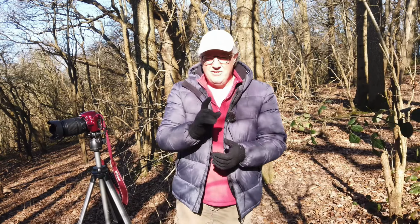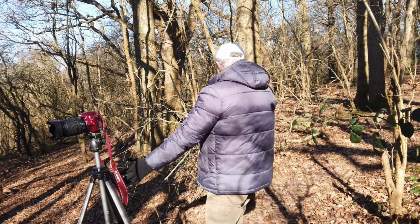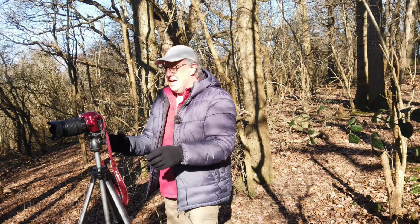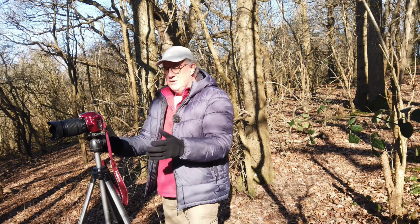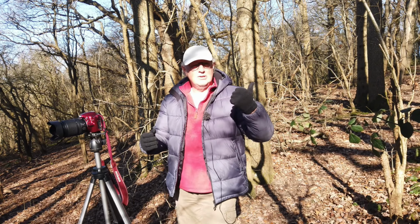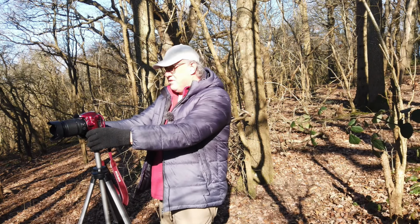It's funny, I've forgotten how awful these woods are. So unkempt and just left, you know. It's not a managed woods, and so I'm not finding anything to actually take a photograph of. I might just have to scoot out at the top of the woods. But in the meantime, I have this.